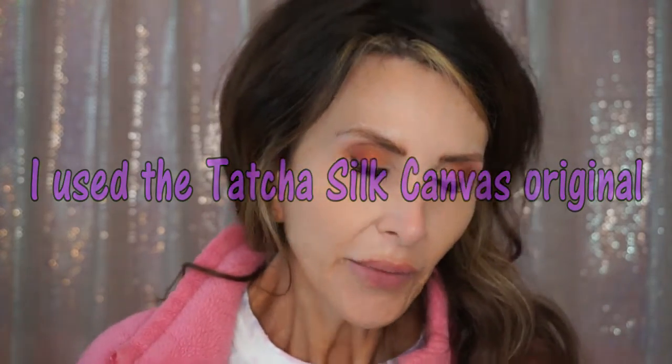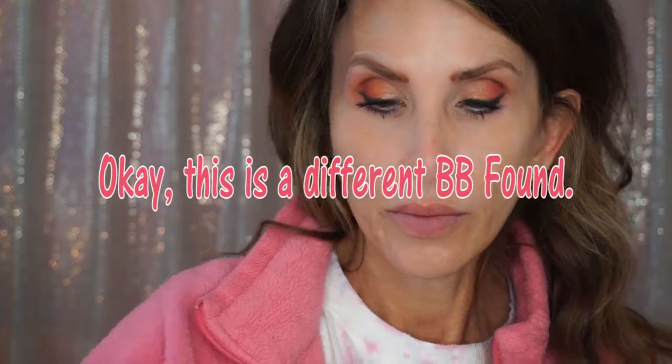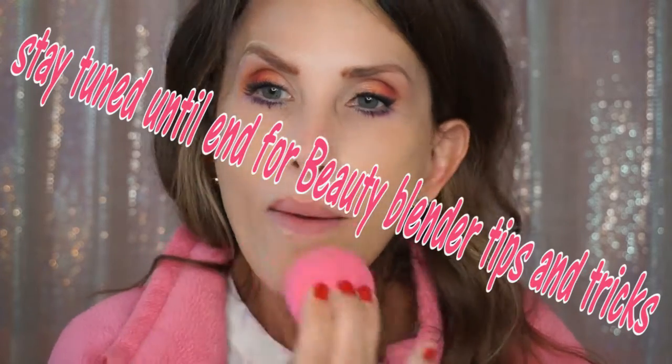So I have my primer on, so I'm going to go in with a foundation now. I'm going to use one that I've seen some other creators pull out recently. Well, I don't know if it was this one or not. This one's called Moisture Rich. Maybe Bobbi Brown's come out with a new foundation. I don't know. This one is in the color Natural, number 4. I'm putting it on my beauty blender and then pouncing it in.